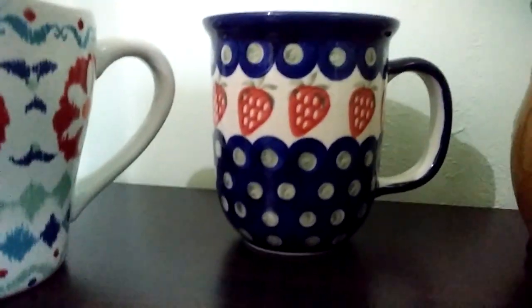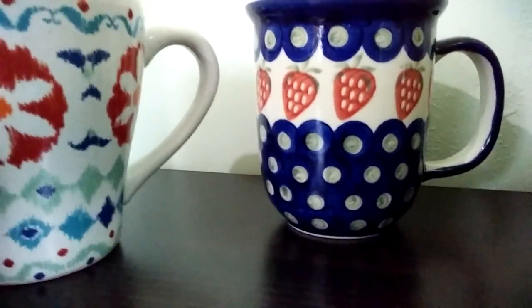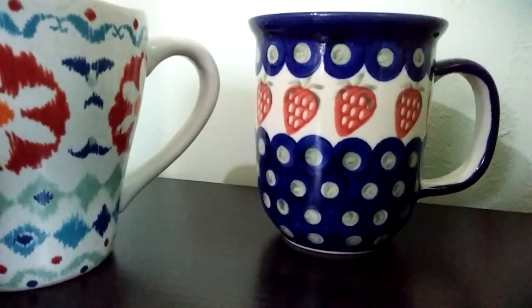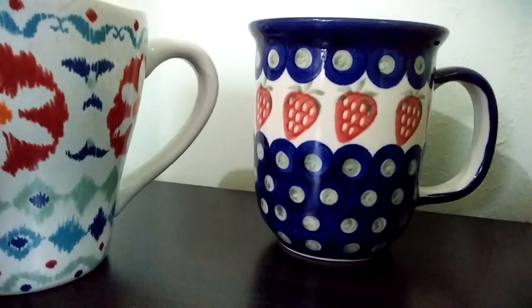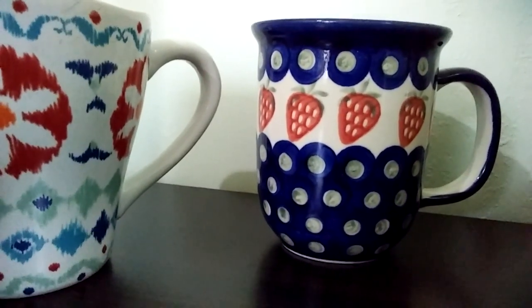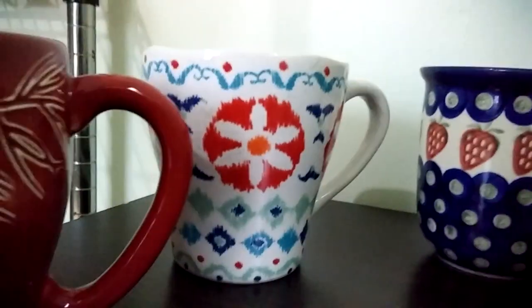Now, these last two, I got big oversized mugs, and I look for them too, particularly because that way you can make 2 cups of tea at one time or 2 cups of coffee at one time. You don't have to run back. And so I love these bigger mugs.